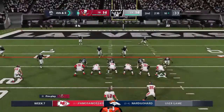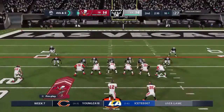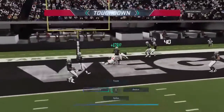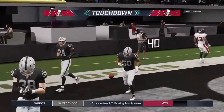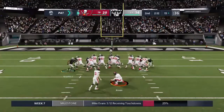And no move to get the offense off the field. They're going on 4th and 5. They'll go for it. It's Brady. And Evans hauls it in. Touchdown, Bucs. Mike Evans. Touchdown. Mike Evans, his 3rd touchdown now on the year. And the Bucs are going to take the lead.